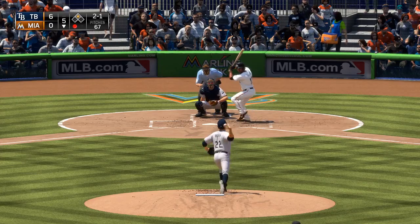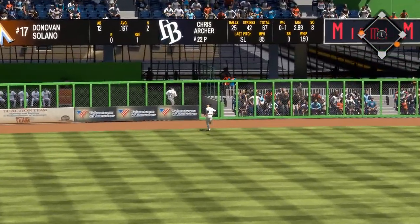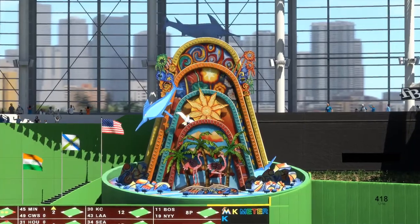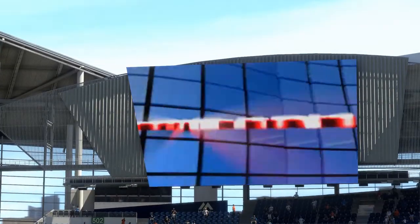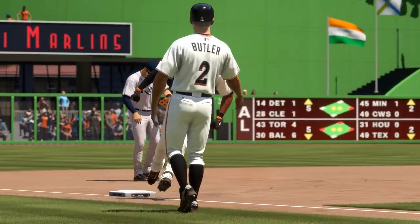The 2-1 home. Oh, this is hit high and deep out to left. And goodbye. This one ain't coming back. It's a 2-run shot to straightaway left. As the lead is cut to 4, it's 6-2 now.